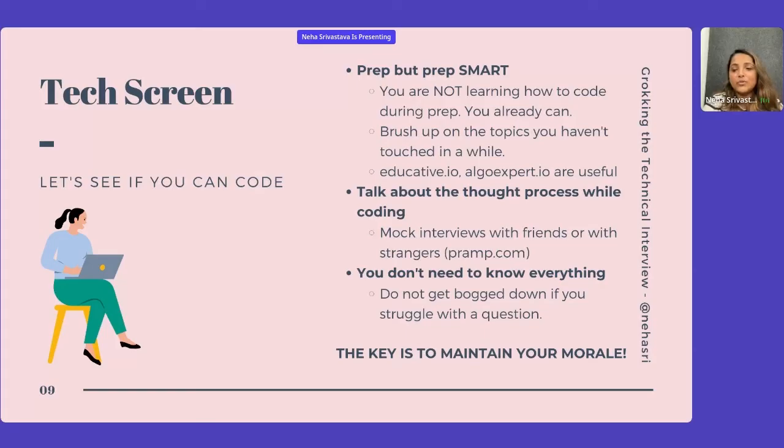Especially do not fret over knowledge of syntax or libraries. In fact, these days, most interviewers are okay with it if you ask to Google a particular syntax or library usage, but ask before doing that in the interview. Just do your best. You'll be surprised at how good you are when you're not nervous.